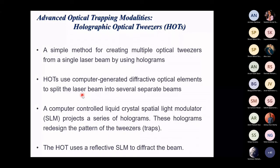the laser beam into several separate beams. So a computer controlled liquid crystal spatial light modulator projects a series of holograms. Basically, I will try to explain, these holograms redesign the pattern of the tweezers, and HOT uses a reflective spatial light modulator to diffract the beam.